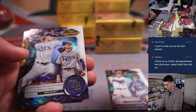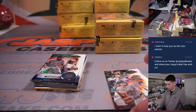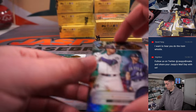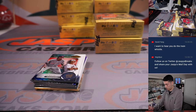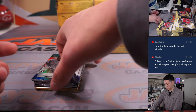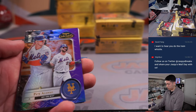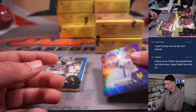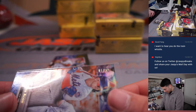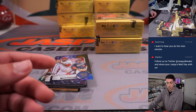J-Rod, that's the first one I've seen of him. You can get a J-Rod auto or a numbered card and a Torkelson. Ah, there we go. Torkelson there. And the J-Rod is a class 1. Got an Abrams, Andre Jackson, and Pete Alonso out of 99? First on print? Yeah, it is. Pete Alonso, one out of 99. That is a class one. That is for Rob and the Mets.